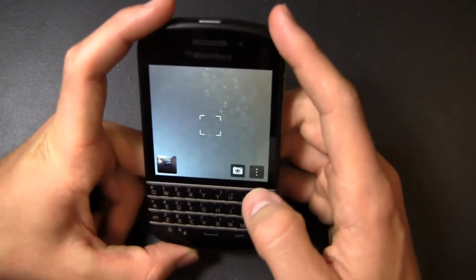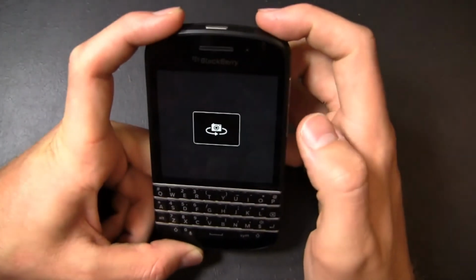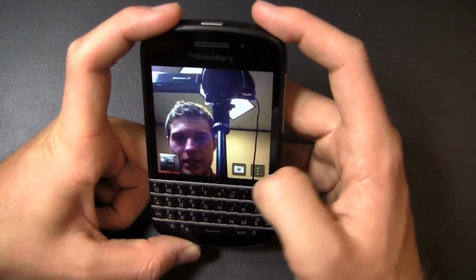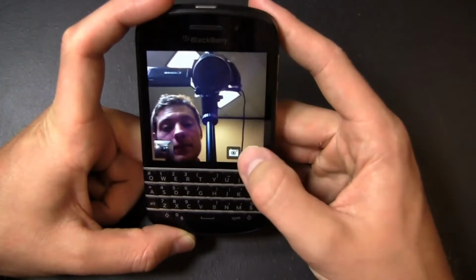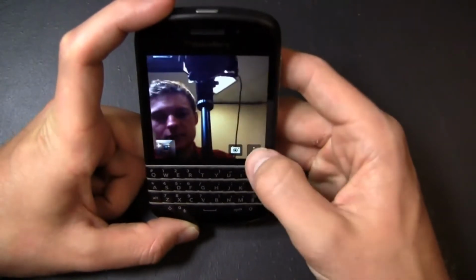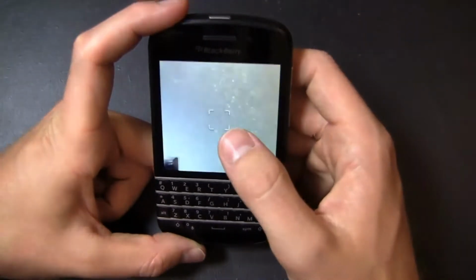So here's the camera, 8 megapixel camera, and you can see by clicking the menu button, I can switch the camera to the front-facing camera, which I'll do right now. Hello. And then I'll switch back. And little things like this, as you can see, it's not recognizing my touch. These are the kind of things that concern me about the operating system. Not sure why. There we go. 12th time is the charm.